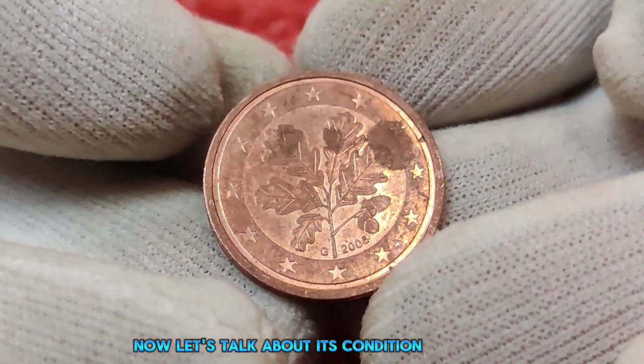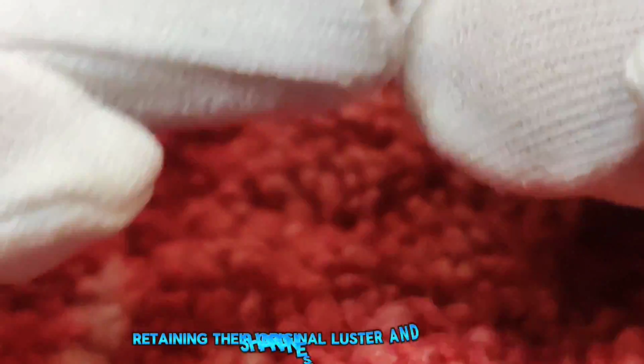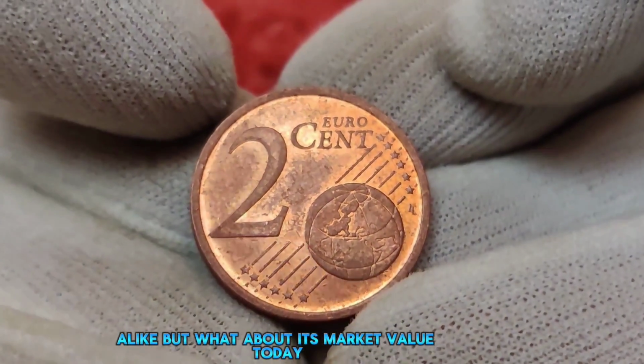Now, let's talk about its condition. Uncirculated coins are those that have never been used in commerce, retaining their original luster and sharpness. This adds significant value to the coin for collectors and enthusiasts alike, but what about its market value today?